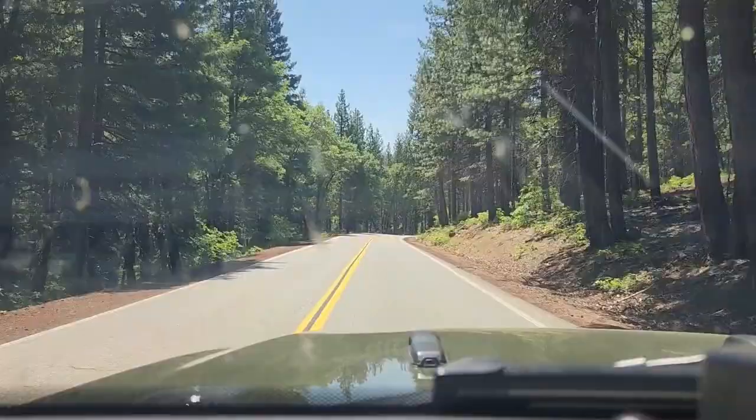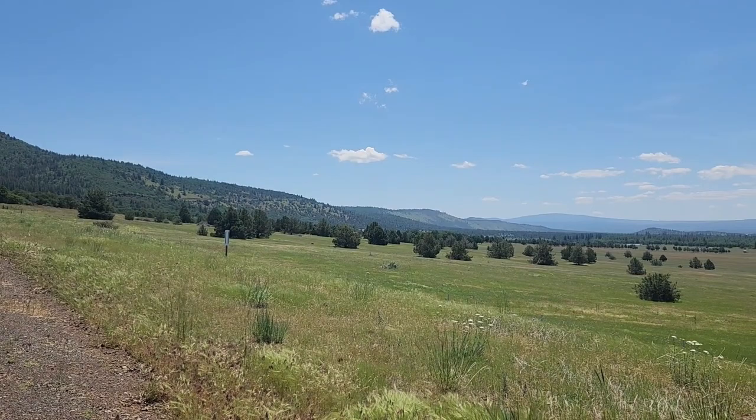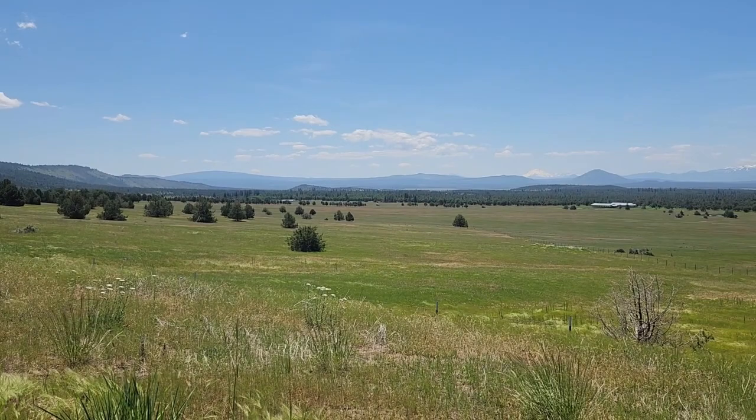We'll keep you informed. So I'm still making my way to Lava Beds National Monument, but I just saw this nice view of the valley here and I thought I'd pull over and check it out.